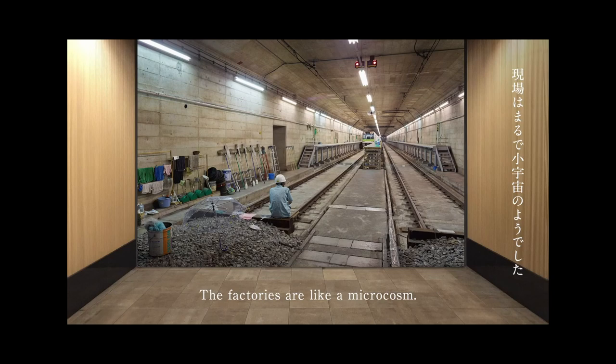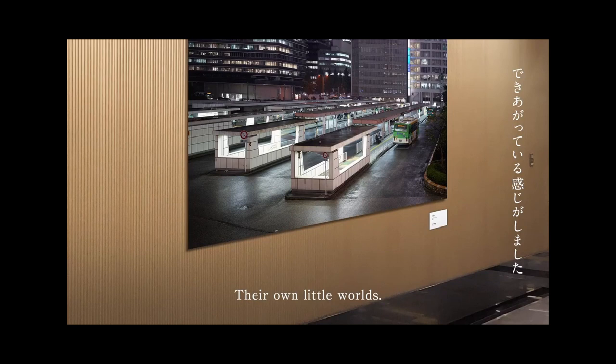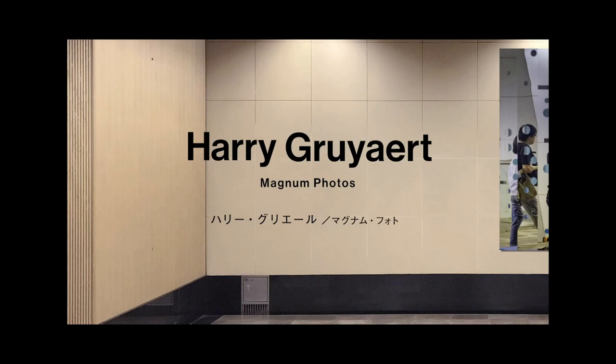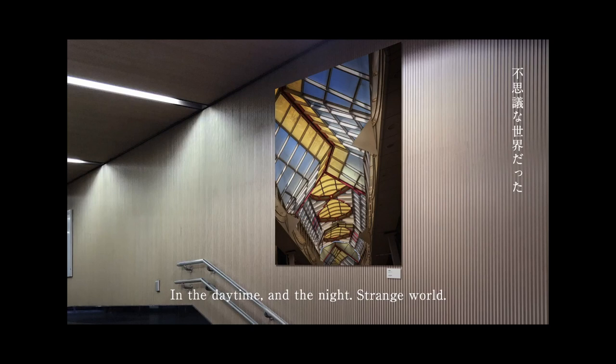The factories are like microcosms. Their own little worlds. It's how it's a cultural shock. People being very different sometimes, the daytime and the night. Strange world.